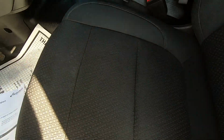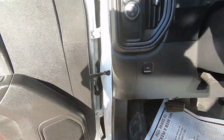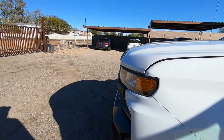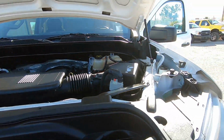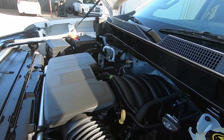Tried to find the evidence of who had it here in Tucson, and I couldn't find anything in the glove box or anything, but needless to say, they did a nice job taking care of this truck. And it is running, believe it or not, nice and quiet.